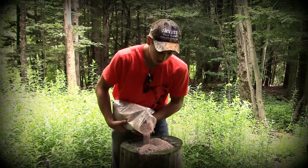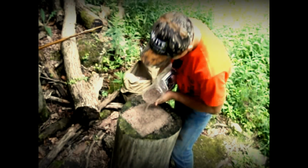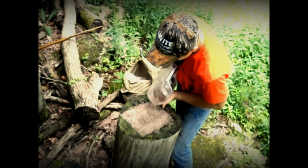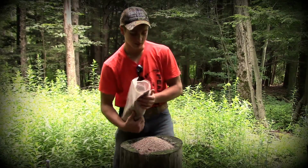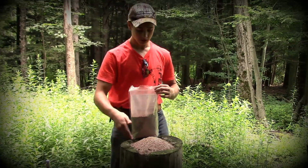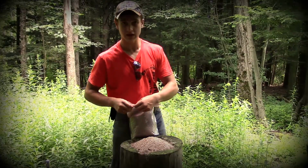Notice this is a granular mineral, and I like that because it's a lot more easily consumed for the deer when it's granular than if it was, say, a rock, because the deer do not have to lick and lick and lick at it to get the minerals that they need. They can just take a quick bite, or they'll lick at it a little bit, but they can take a bite out of it and they'll get the minerals real fast. That's enough for the site.